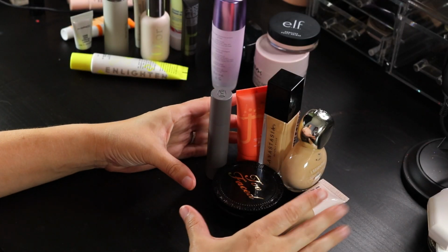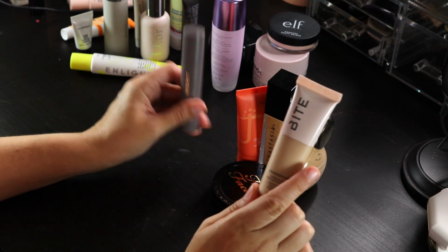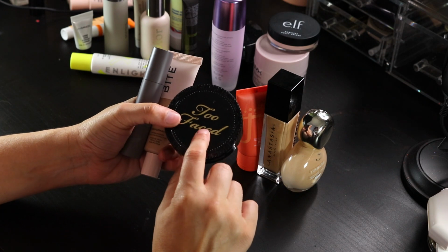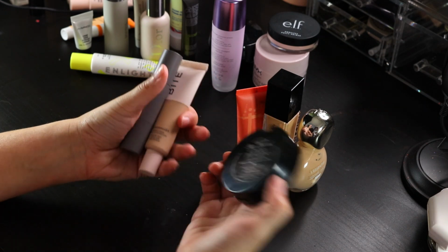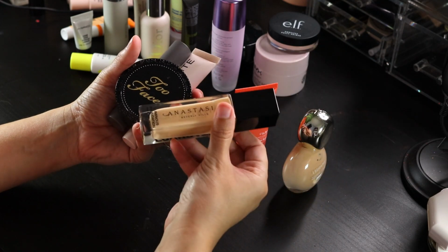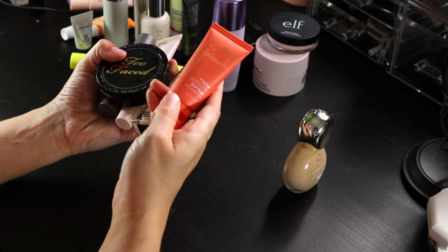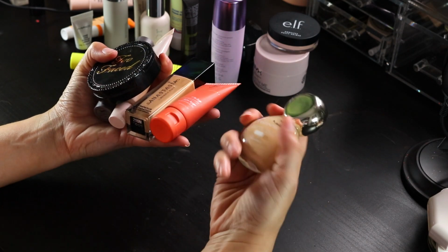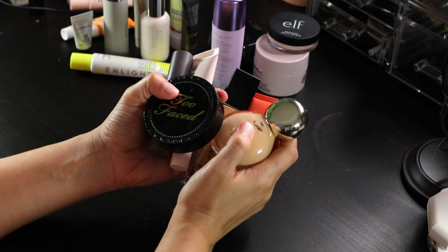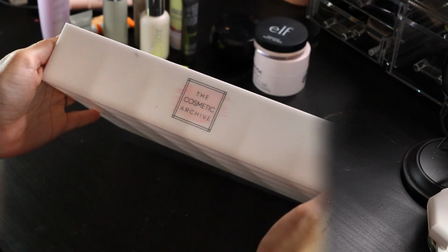So these are the ones that are in my must try again list. We've got the Bite Beauty, the Merit, the Too Faced Powder Foundation, which again, I don't think they still make this one, to be honest. So hopefully I don't fall completely in love with it because I won't be able to replace it. We've got the ABH Luminous Foundation, the Juvia's Place Magic Foundation, and then the foundation from Guerlain. So I'm going to leave those where I can reach them most easily and really put them to the test.